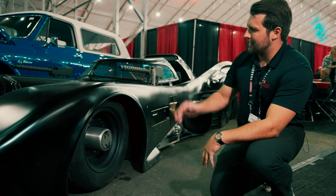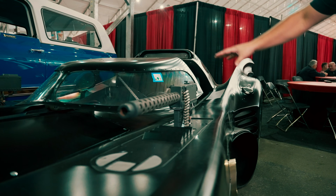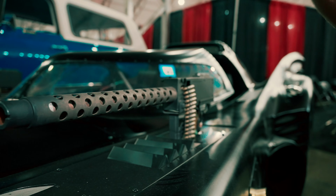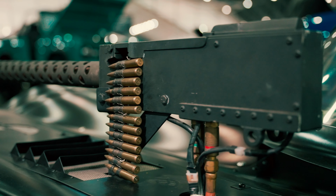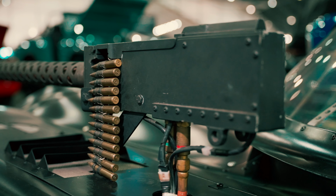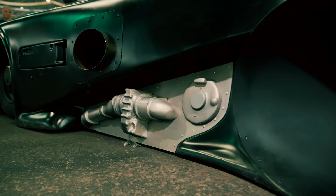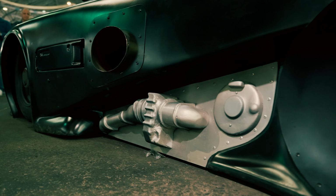As we come back here, you'll notice we have some 30 caliber machine guns sitting back here. While these are not functional machine guns, they are propane powered, and they can actually spew out some propane fire at night that makes it look very functional and gives some sound effect just to make sure that you know you are Batman when you are driving this Batmobile. On the side here, we have some extra exhaust that's added, of course, to help with the turbine and part of the theme of the car.